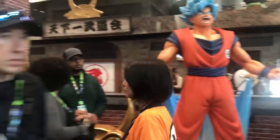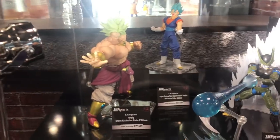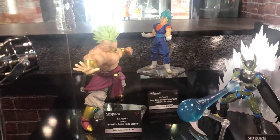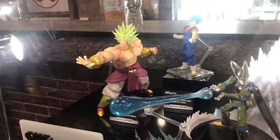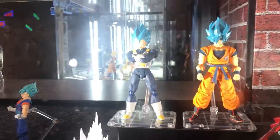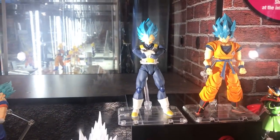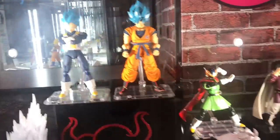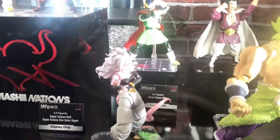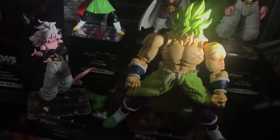Awesome, y'all. Look at this. Coming soon. These are like the con exclusives, the color variants for the con exclusives. These are brand new for the movie. Look at this one. Broly? Yeah, he's massive. Super Saiyan Blue Goku and Vegeta, just like they're supposed to look like in the new movie. Wow, we got 21 blue form. We got Broly from the movie.